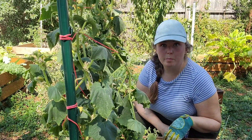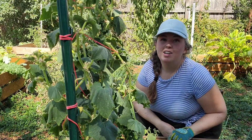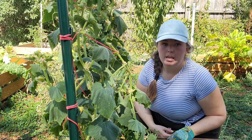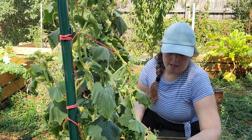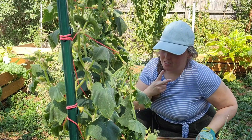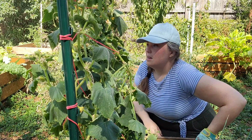So the trick with cucumbers is if you let one cucumber go to full maturity and then start to progress into the stage where the fruit's ready to distribute its seeds, then the whole plant is done. And all your cucumbers after that are going to be bitter and not very tasty. So you have to keep a very close eye on stuff, which is why it's very helpful to trellis these.